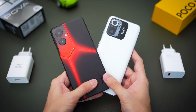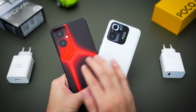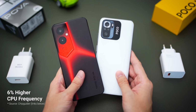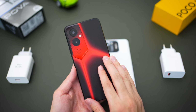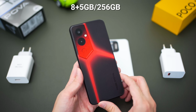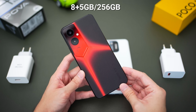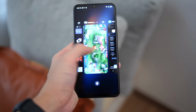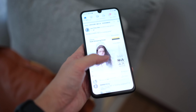Overall, performance numbers are very close to one another, but just in terms of CPU frequency, the Helio G99 on the TECNO Pova 4 Pro is 6% better than the Helio G95. Other than that, in terms of RAM configurations, the TECNO Pova 4 Pro comes straight up with 8GB of RAM and 256GB of internal memory. If you're looking to expand that RAM, you can expand it by an additional 5GB, so you will have a total of 13GB of RAM in the TECNO Pova 4 Pro. It is able to run up to 20 apps in the background, so that's actually pretty awesome.